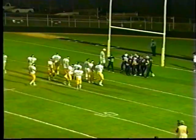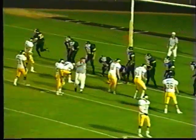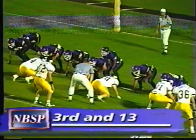He knew the play was coming to him. He wanted to get an advantage. It was there, he just didn't catch it. So now it's third down and 13, the ball just outside the goal line of Everman for their Bulldogs.